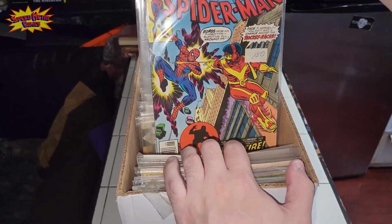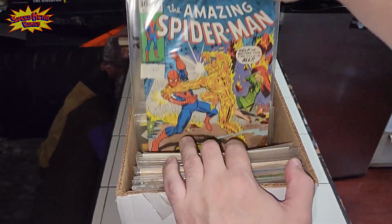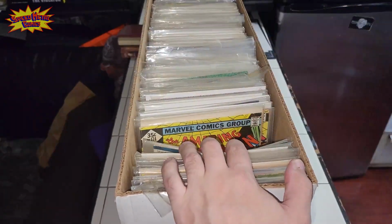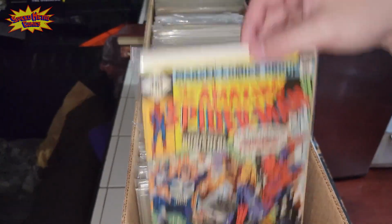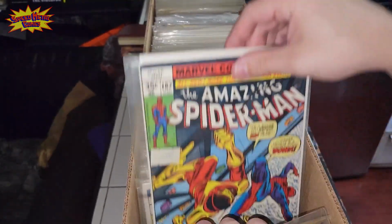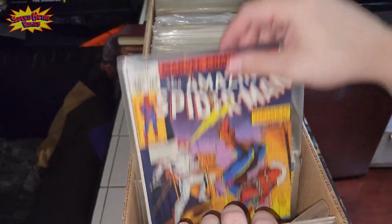I think that's the first appearance of, is that the Rocket Racer? Does anyone care about him? You never know. People seem to start to care about stuff randomly. 174, 176, 182. There he is again.